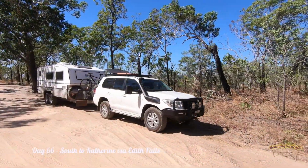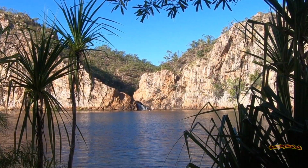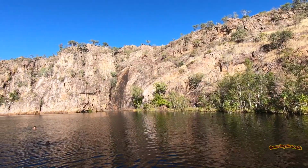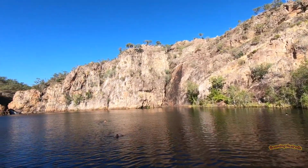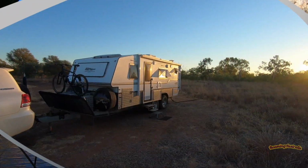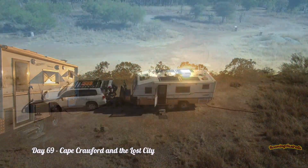Obligatory photo of the car in first. The sun's just rising over our camp at Allbody Stop.